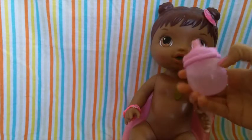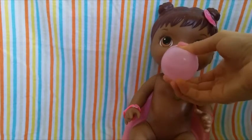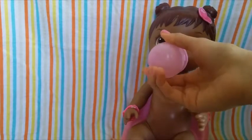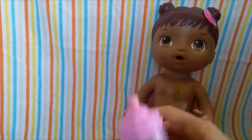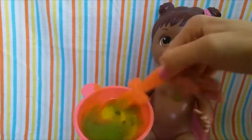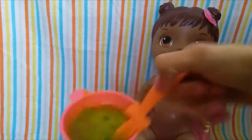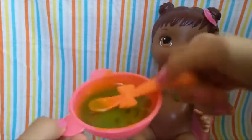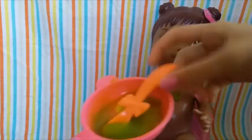Alright, let's give her one more drink, and here we go. Oh, one more big giant drink. Let's give her the rest of her bottle because we don't want her to get clogged because that would be bad. And she didn't eat all of her food, but that's because she's such a little girl. We didn't really have as much time to feed her the whole thing because it would take her quite a while to eat all of that, maybe we'll save that for another feeding.